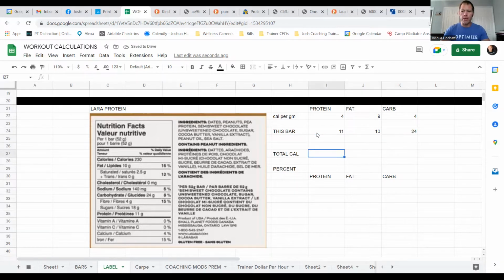So let's run that matrix again. We've got 11 times 4, so 44 calories, 90 calories, and 96 calories. Let's look at the total calories here. This one happens to be 230.